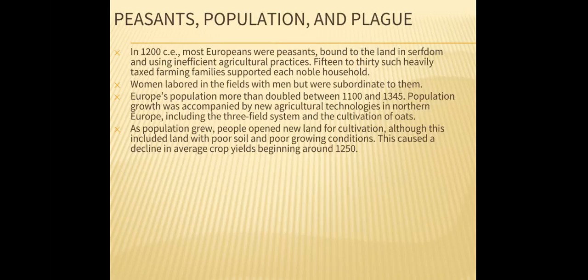The peasants, the population, and the plague. Europe's population boomed, going from 40 million to 75 million between the years 1000 and 1340. Serialization freed some people from working the land full-time, and market towns began appearing on the Mediterranean coast, along the English Channel, the Baltic Sea, and the Rhine River. Market towns first appeared around 1000. Prior to that, you had a lot of smaller farms, perhaps a market center, but now you're actually getting the market towns. Urban populations became dependent on the market for food rather than growing their own.